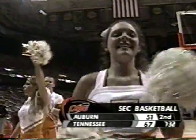Tennessee has exploded here in the last 5 minutes. The game was tied at 47. But since then, the Lady Vols have outscored the Tigers 20-4 to grab this lead.